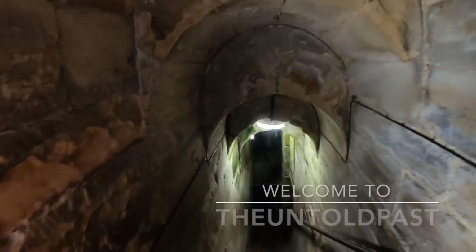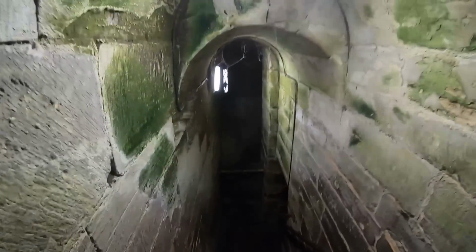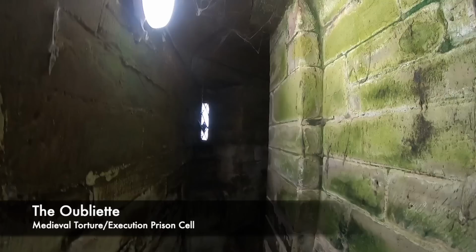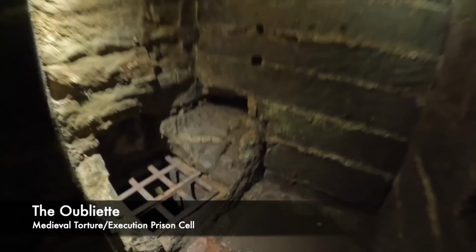One of the most terrifying and brutal torture methods used throughout history was the oubliette. Many of these can be found inside of medieval castles, and these are dungeons and cells in which prisoners are left inside of, and are left to rot and die. It was an execution, and was a death sentence, as when someone was placed inside the oubliette, there was no way they would get out.